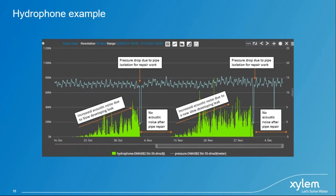Thanks, Zach. So what we've got on the slide here is an example for you on a hydrophone, which is basically a high-frequency acoustic monitoring tool. And the plot that you're seeing there on the slide shows the system pressure, that's the bluish line that's trending kind of fairly steadily along there. And it also shows some green data lines that appear to be growing in magnitude. That's the acoustic noise from the hydrophone.